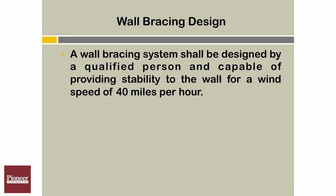Wall bracing designs for masonry walls must be designed by a qualified person. There are also 2 books MIOSHA recommends that you can use for that design. And again, this information will come from the masonry contractor.